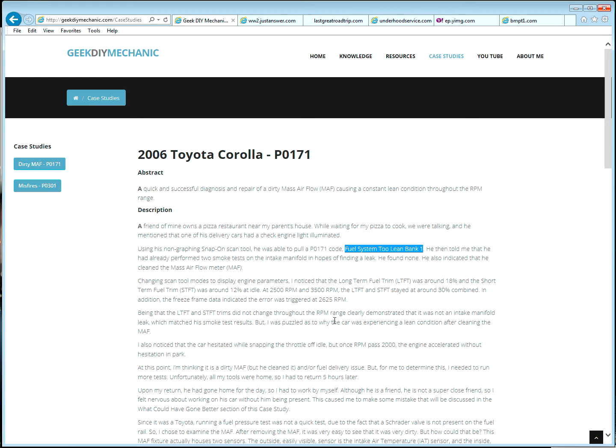A friend of mine owns a pizza restaurant and has numerous delivery vehicles, and one of his delivery vehicles had the 171 code. He tried to resolve it himself. He was unsuccessful, so he asked for my help. What he did before I got there was perform two smoke tests on the intake manifold and the exhaust manifold and found no leaks. He also cleaned the mass airflow sensor before I got there.